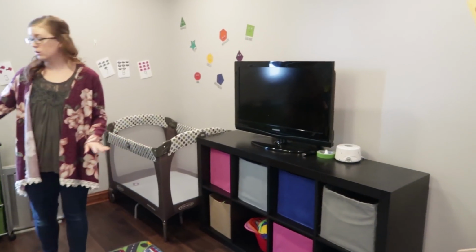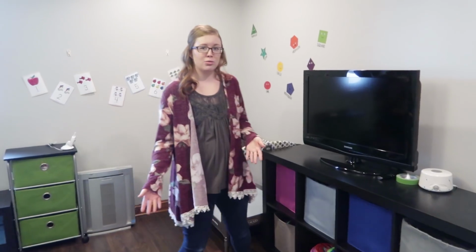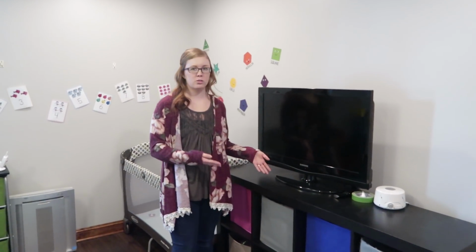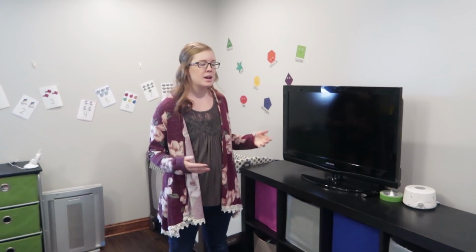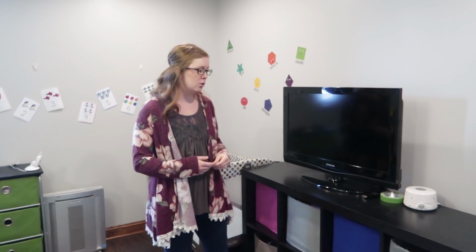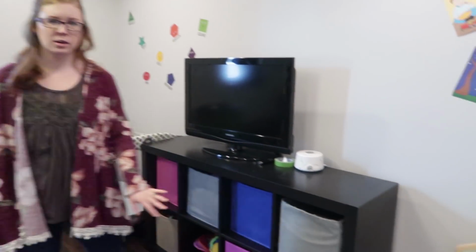The boys love to build with blocks down here. We added this TV because my husband got a free TV, so we brought our old TV down here. So once in a while when we're stuck inside, we'll do a yoga video or an exercise video or dance videos. So I'm glad we have that. Got our dollhouse down here.